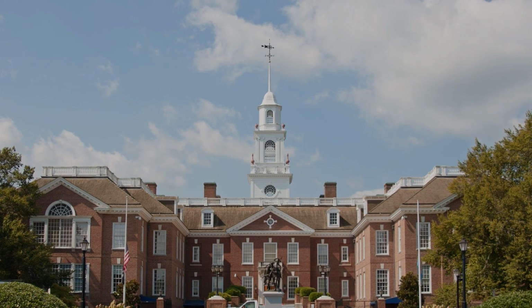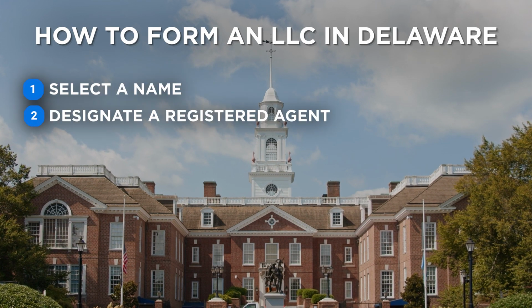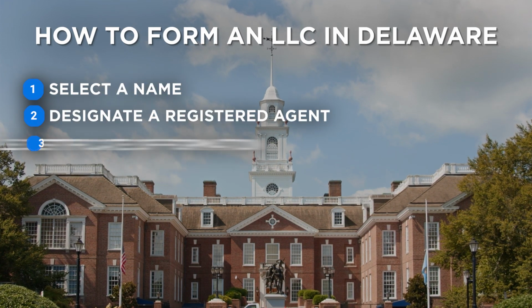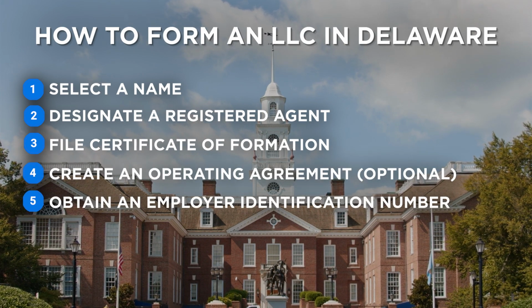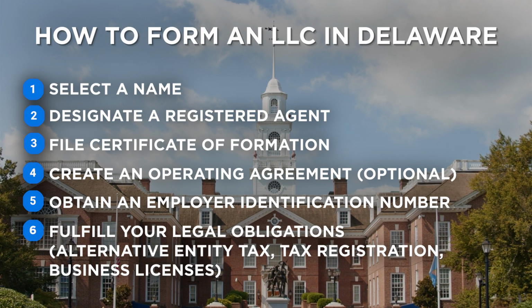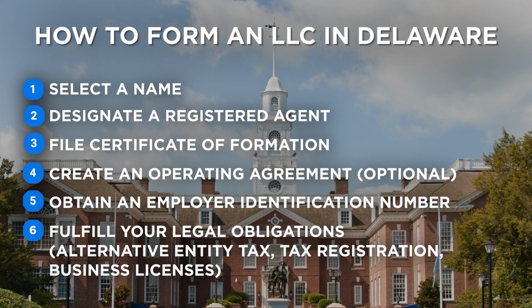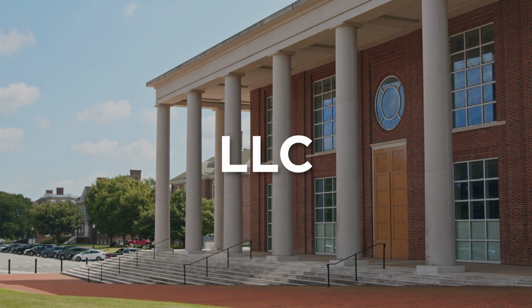So, to sum it up, how to form an LLC in Delaware. 1. Select a name. 2. Designate a registered agent. 3. File Certificate of Formation. 4. Create an operating agreement. 5. Obtain an employer identification number. 6. Fulfill your legal obligations, particularly relating to paying the alternative entity tax, registering with the Department of Revenue, and applying for a business license. By following these steps, you can form an LLC in Delaware.